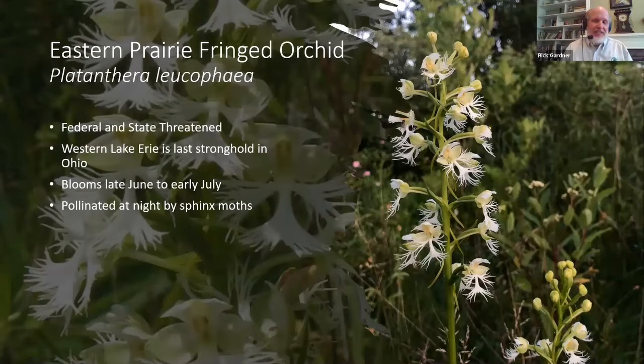And then a much more showy plant, and one that gets people excited, is Eastern Prairie Fringed Orchid. It's a federal and state threatened species. Again, the coastal wetlands are its last stronghold. We do have a couple other places south of the Lake Plain where it grows. But this is a plant that was documented where I live in central Ohio as being not terribly uncommon. And now it's fairly threatened, in the current wet prairies in central Ohio and other parts of the state.